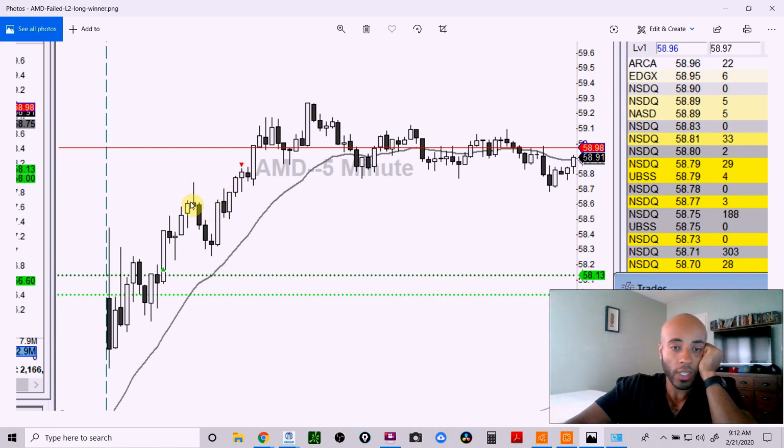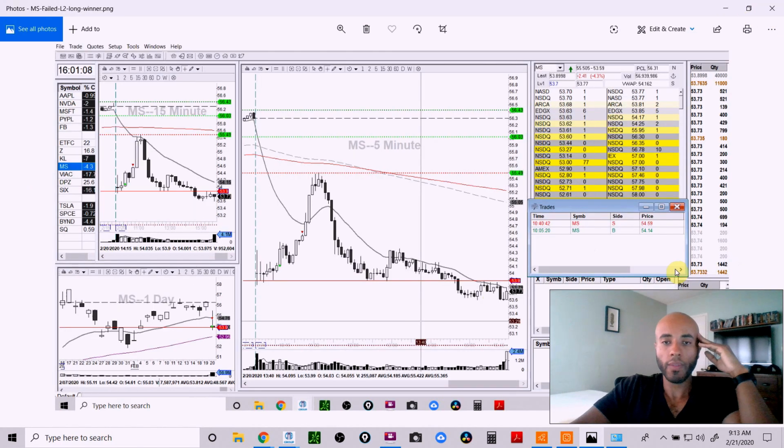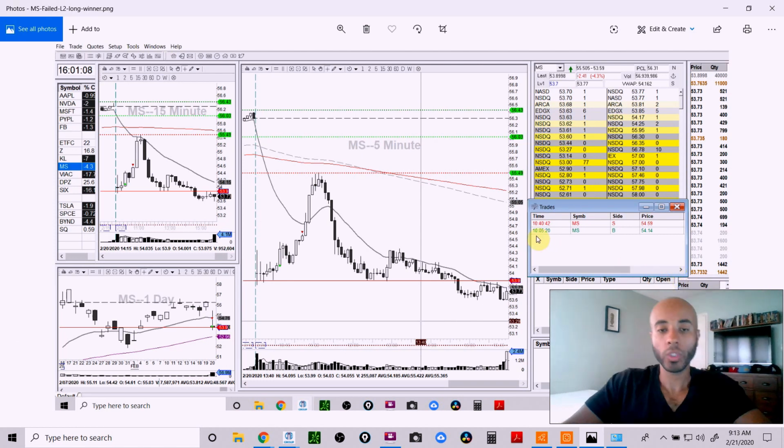But in this case, this sell-off was just a pullback and it reached my target. So the shorts who went short here, who went short here, they were trapped and they had no choice but to cover, and that sent the price rocketing. So that was AMD.